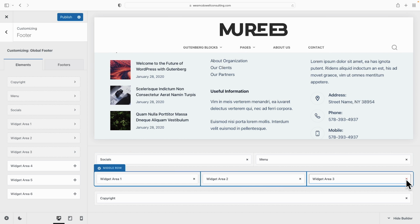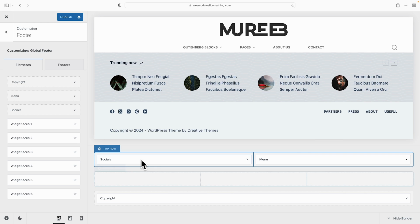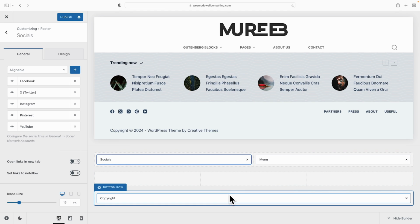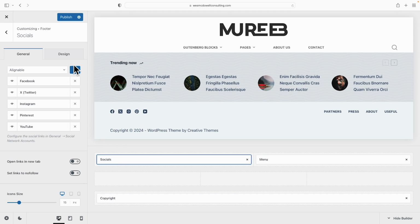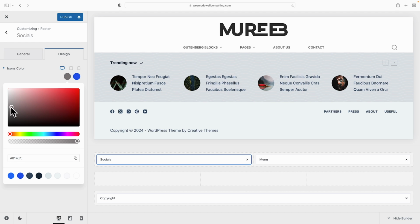I'm going to get rid of everything in the second row. I don't know that it's needed. So now we're left with just social icons, your menu, and your copyright line. That's it. And we can change the design by going up to design and choosing a new icon color. Like maybe we just want it to be a little more medium gray. But how about the background? Right now it's set to this light blue color.